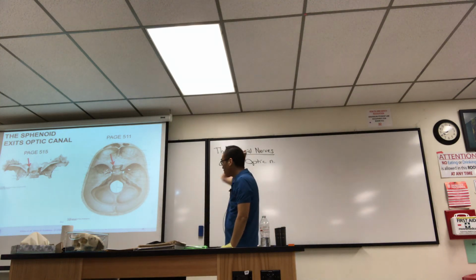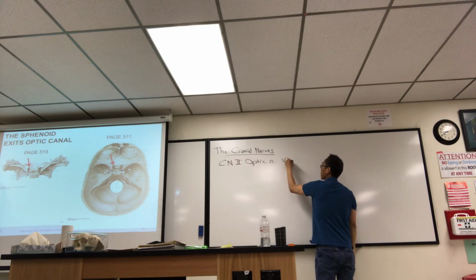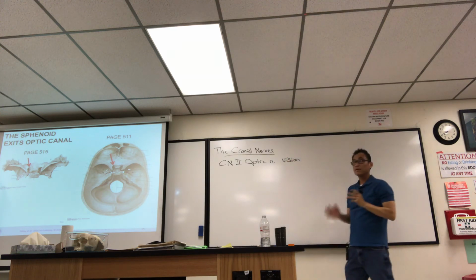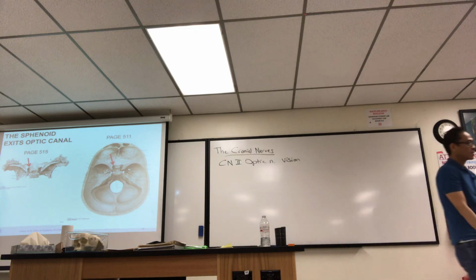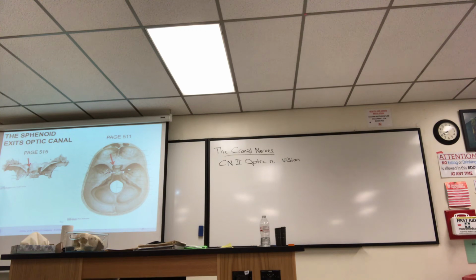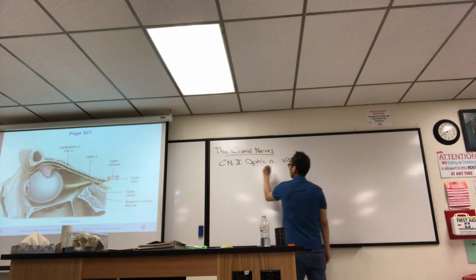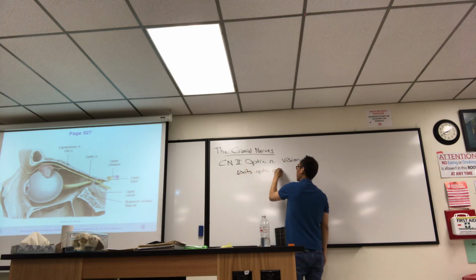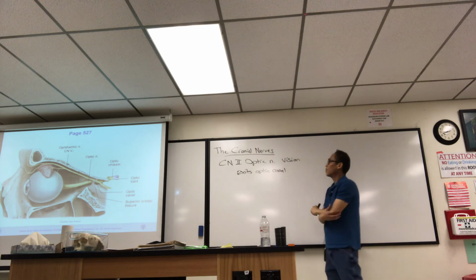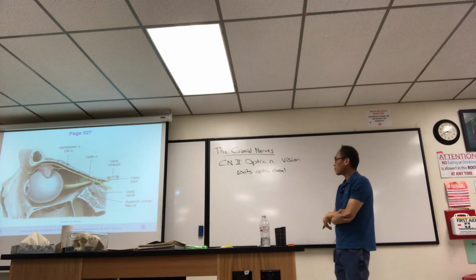Okay, now this nerve, it's for the sense of vision. Vision is a sense. It's not a motor function, it's a sense. This nerve is purely sensory. There's no motor function in cranial nerve 2. Here's another look at it from the side so you can see it going into the eyeball. It exits the optic canal. So they kind of name the hole in the sphenoid based on the function of the nerve. You can see optic.